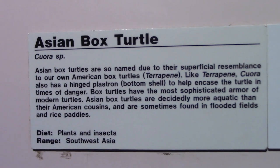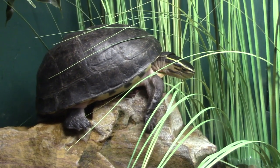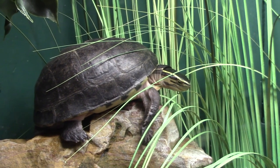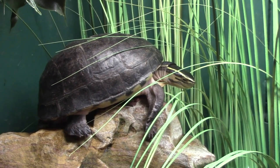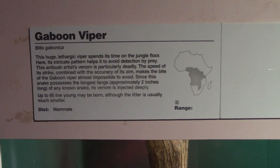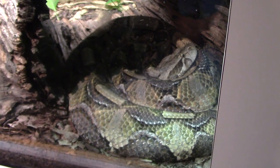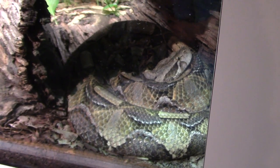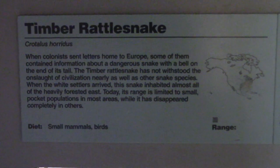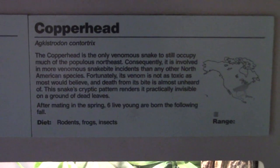Got an Asian box turtle. Nice sized turtle, just hanging out on his rock. Got a Gaboon viper. There he is in his hollowed out log, all curled up. This tank has two snakes. We got a timber rattlesnake and a copperhead.